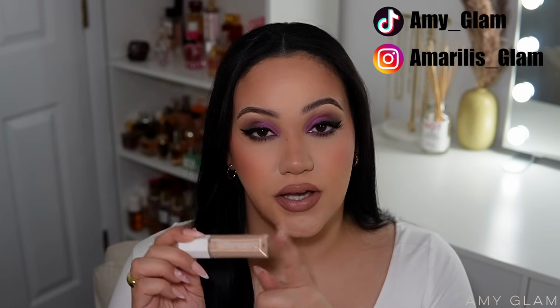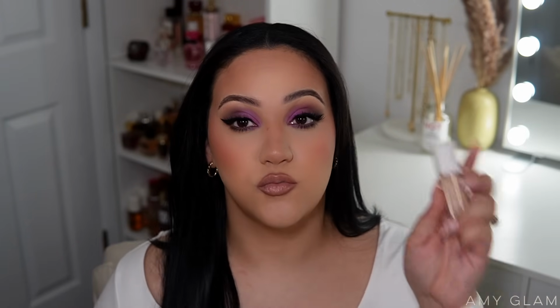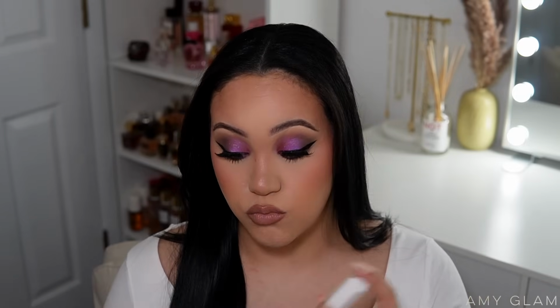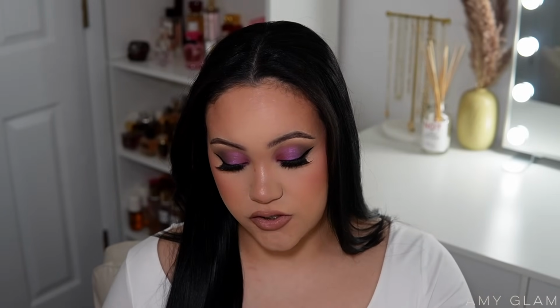Very creamy, very hydrating, but it has great coverage and it's not too dewy. There are some concealers that are so dewy that it kind of accentuates your pores. This doesn't do any of that. It smooths out your skin. It looks really, really pretty, but it gives you hydration. It's very creamy, easy to work with, and blendable. Loving it. So I definitely recommend this one as well.